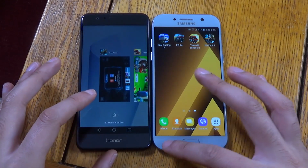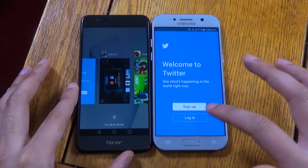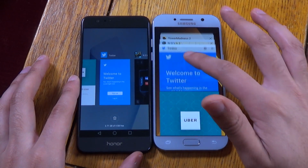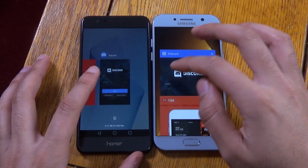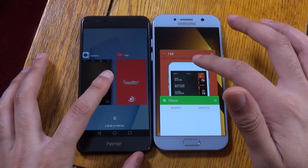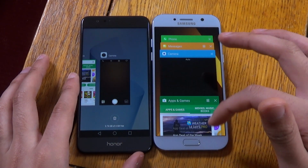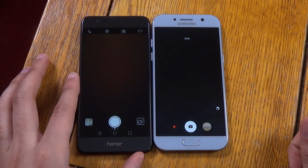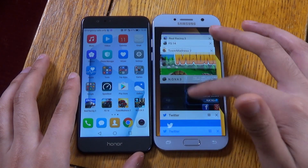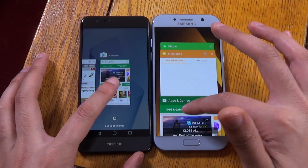And we can finally move on to the multitasking, which I know you want to see, which will hold them in memory. Let's have a look. So far very similar for the basic apps. Which is good. Let's try the camera. A little bit more responsive if you ask me on the Honor, but the A5 is doing mightily well considering it has less RAM. I'm not going to criticize it here too much.